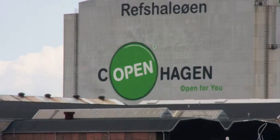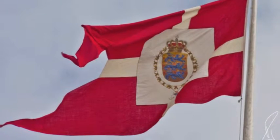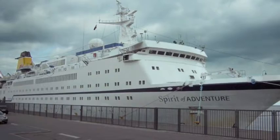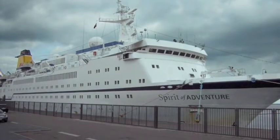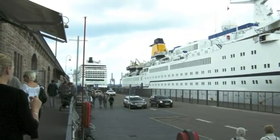Arriving in Copenhagen, this warehouse wall at the harbour entrance welcomes visitors with a word play on the city's name. Our cruise ship, the Spirit of Adventure, is soon tied up quayside, and we find we are not too far from Copenhagen's timeless statue, the Little Mermaid.